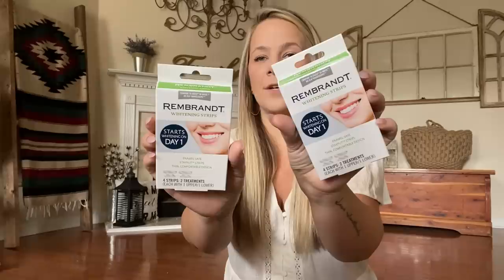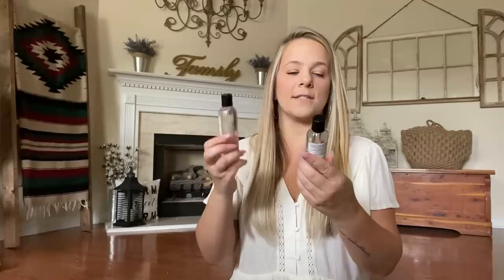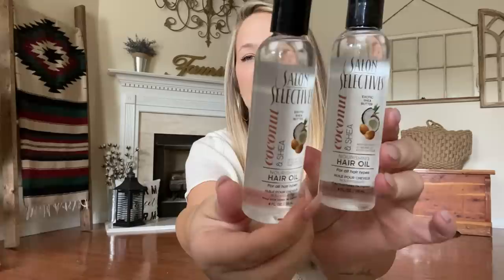Also picked up some more coconut oil. I get two different kinds. I actually get three different kinds from Dollar Tree. But I love these Spa Naturals coconut oil body oil. I love these. And Kaya uses it also. So do the boys. And I have the Salon Selectives Exotic Shea Butter with coconut. So also get these as well. It's a pretty decent size. These are 4 fluid ounces.